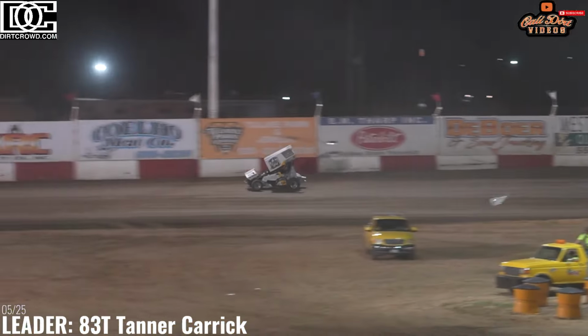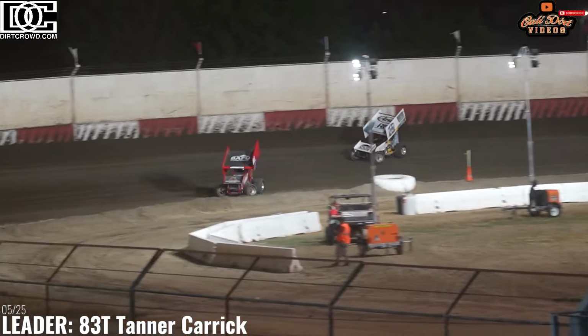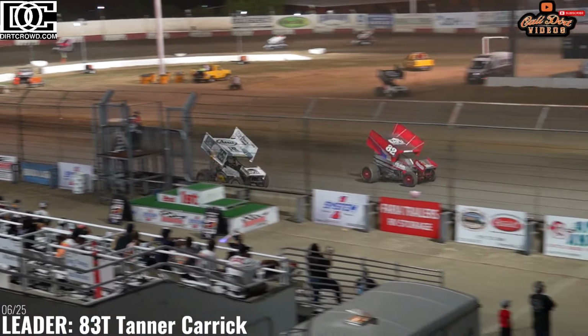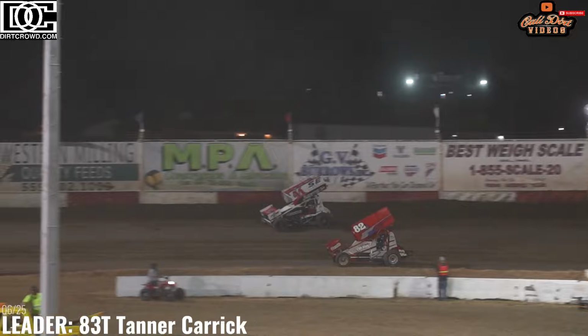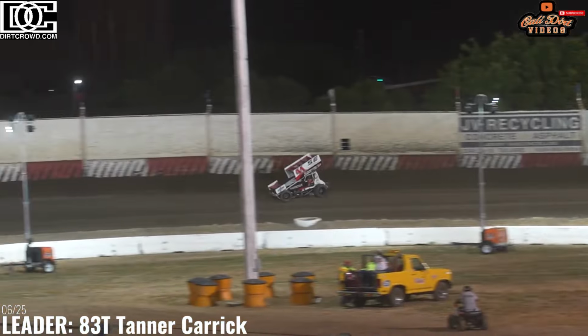Five down, last time by Dominic Selzy turned the fastest lap of the race, a 14.745, as traffic is now to be contended with for your leader. Carrick has not left the top side of the racetrack as Dominic Selzy's been searching around. DJ Quip gets put a lap down by Tanner Carrick as Dominic Selzy follows suit upstairs in car number 41.